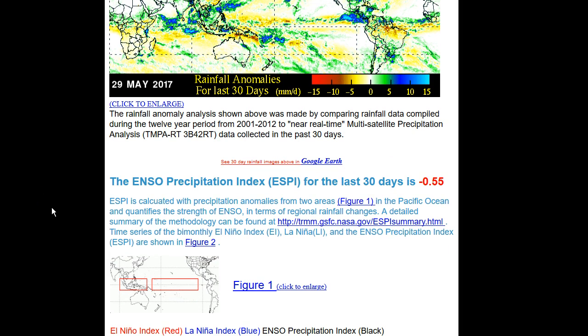Neither El Nino nor La Nina, just kind of neutral. And then the ESPI index. So instead of looking at the difference in pressure between area north of Darwin and north of Tahiti, we're looking at absolute precipitation. Okay, less precipitation in here gets you a negative index, suggests La Nina. More precipitation here gets you a positive index number, suggesting more precipitation and El Nino. Current value, minus 0.55.